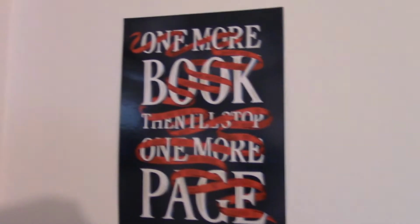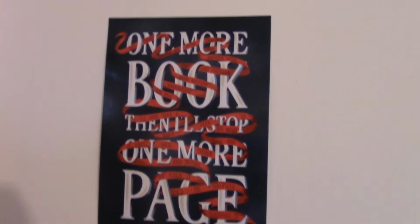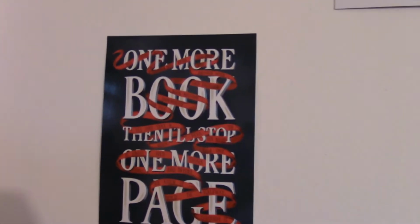And then I have 2 things from the Nerdy Post box. This says one more book, then I'll stop, one more page. This was the spoiler card. All of the stuff that was in the box is on the back of here.